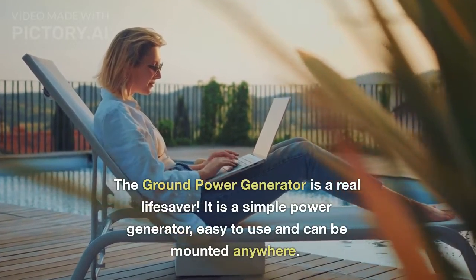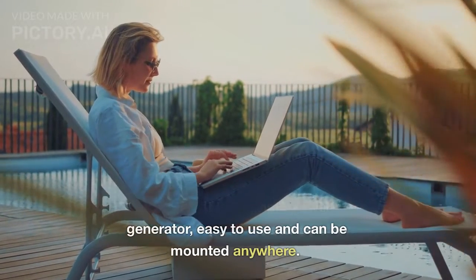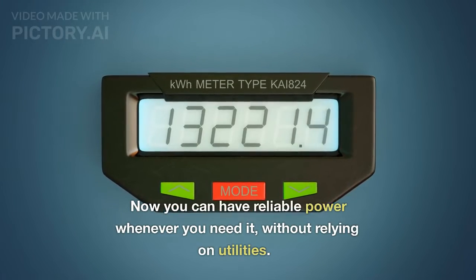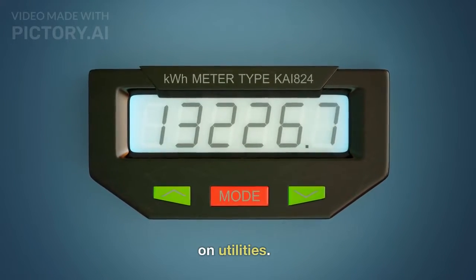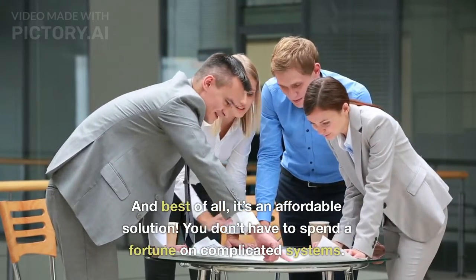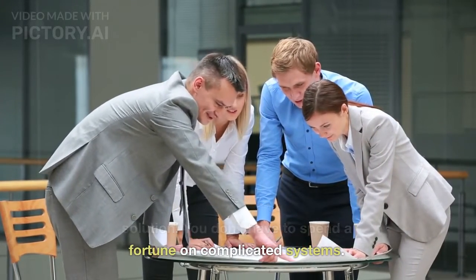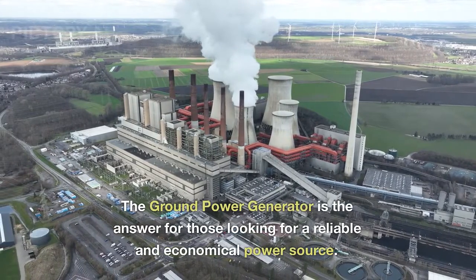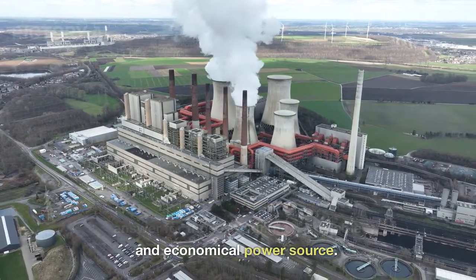It is a simple power generator, easy to use and can be mounted anywhere. Now you can have reliable power whenever you need it, without relying on utilities. And best of all, it's an affordable solution. You don't have to spend a fortune on complicated systems. The ground power generator is the answer for those looking for a reliable and economical power source.